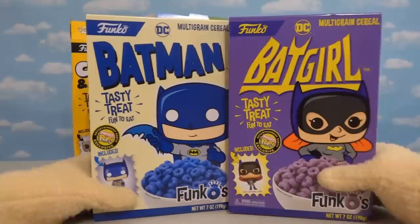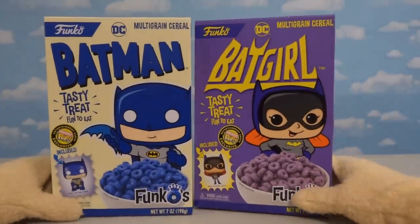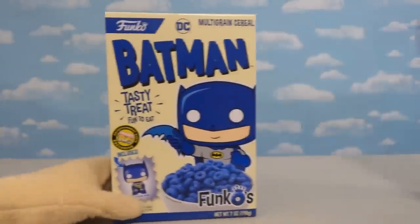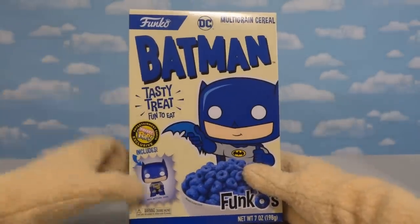But, oh man, this is great. This is part of the second series of cereals to come out of Funko. Now over at Entertainment Earth, they've got both Batman cereals, which is Batman and Batgirl. Oh, cool. And just check this super cool stuff out. Let's see, Batman, we've got the Batman Pop right here, tasty treat, fun to eat.